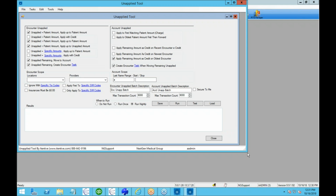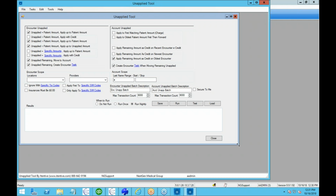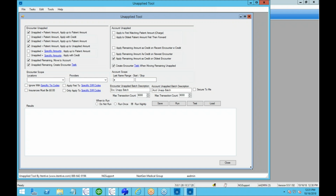and you can pick how you want to have the unapplieds handled. As Tom mentioned, the biggest issue we have is that different people get into unapplied situations for different reasons. And based on all those reasons, we have these rules up at the top that you can select for how you want to take that unapplied money and move it down to the line items, or even move it up to the account and over to other encounters.